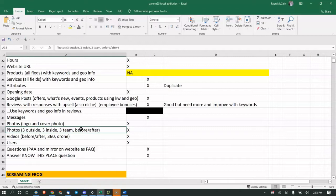If you were selling retail things, or you were a restaurant with new dishes, you'd want to put photos on there pretty frequently. But you don't have your own business, so you don't really need the 3D, 3-team, before and after. So what I would do is just every so often, even if it doesn't seem like it adds value, put a new photo on there, because it's a signal. At a minimum, it's a signal to Google that you're maintaining things.